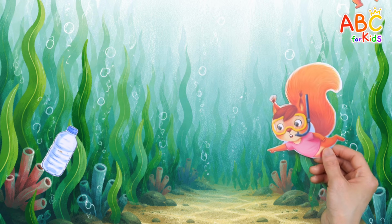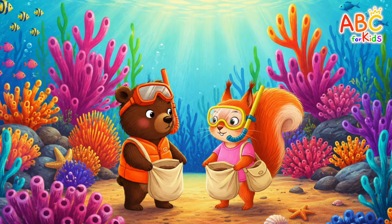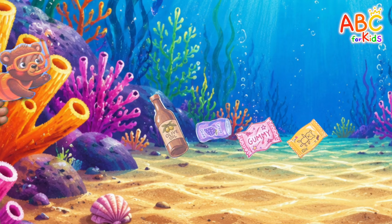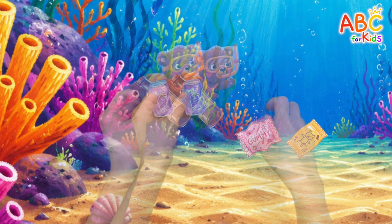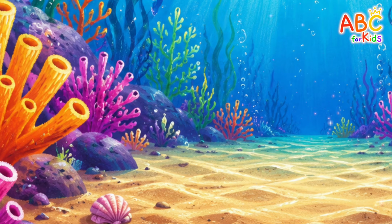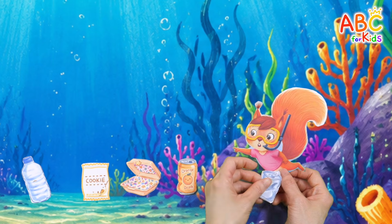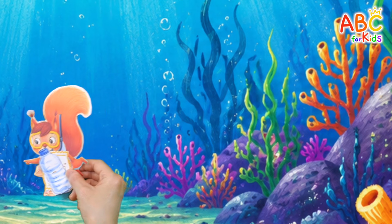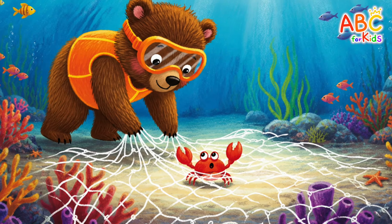While traveling underwater, Little Squirrel found some trash left in the sea. Let's clean up the trash in the ocean, Little Squirrel said to Mr. Bear. So Mr. Bear and Little Squirrel started picking up the trash in the sea. They are picking up the plastic left on the ocean floor. Mr. Bear also removed a net that was caught on a little crab.